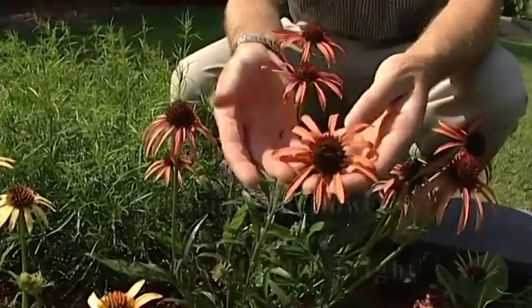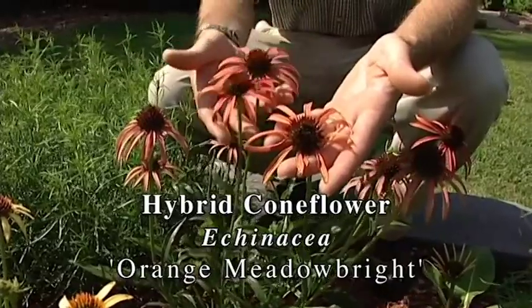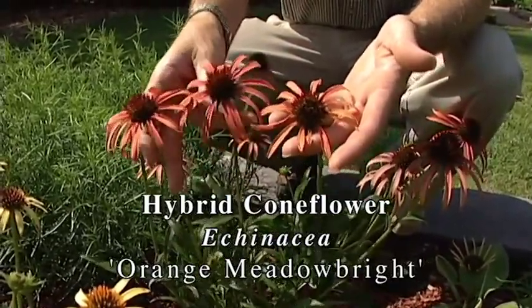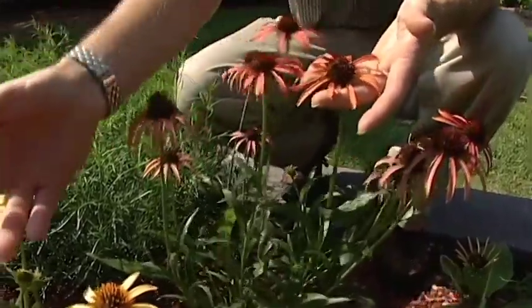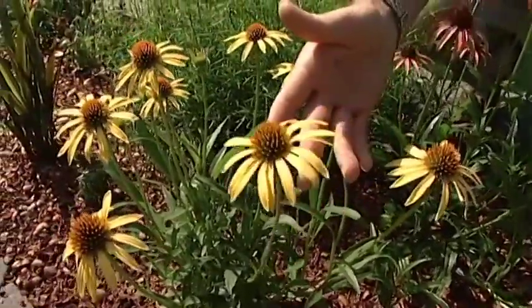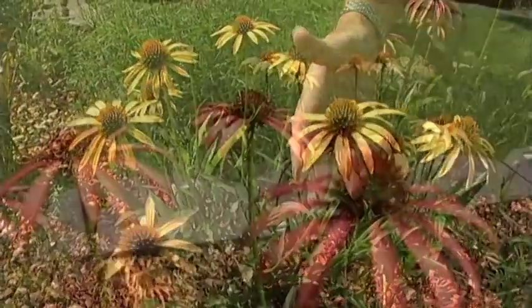Now this new flower here is showing a little bit of orange, but as you can see, as the flowers fade, they do tend to be more of a pinkish coral color. But this is Orange Meadow Bright, Mango Meadow Bright, giving us a little bit more of a pale orange in the garden. Something really unique for the coneflowers to have these colors.